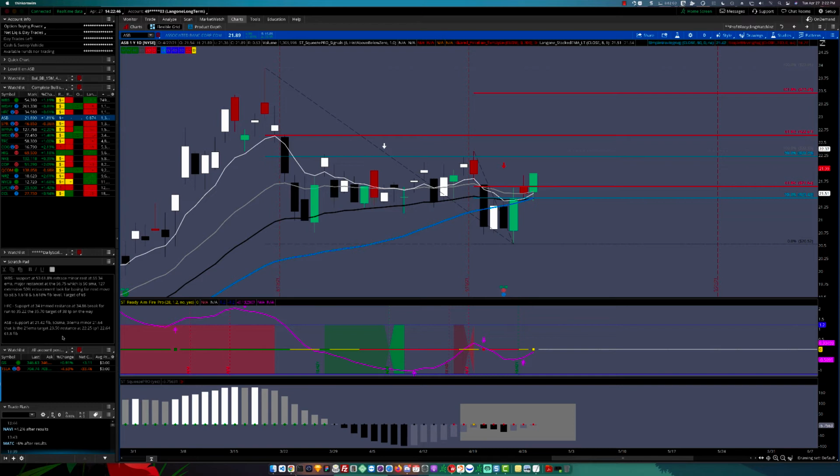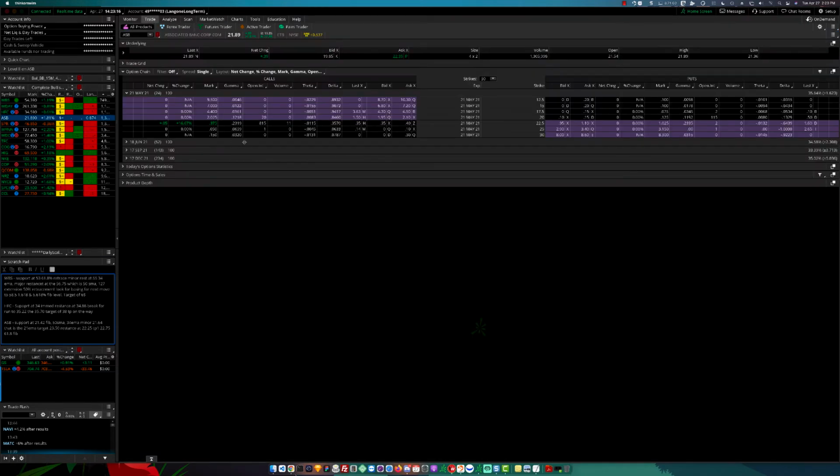22.25, 23.75, nice round number. 23.75, and then our target is obviously 24 or 23.50. Target 23.50. Resistance at 22.25, 22.75. Support at 21.50, 21.64, and 21.50. ASB does have options.